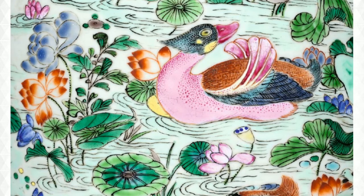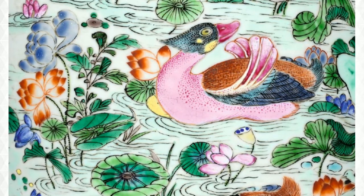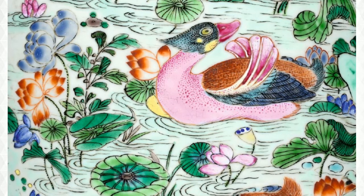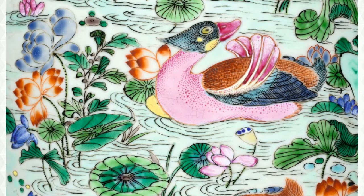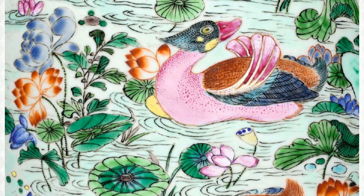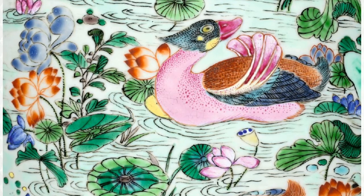And here's a nice close detail of that vase. You can see how well they were able to shade the pinks and the use of the overglazed blue in the upper left. Also, it's interesting to note that the use of green was pretty much still the same as it had been prior to the introduction of Famille Rose.